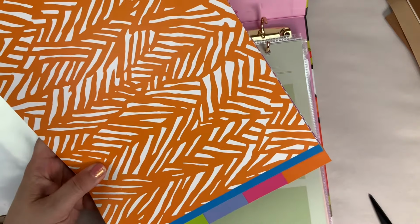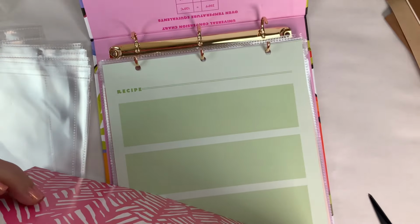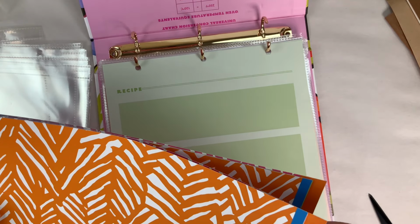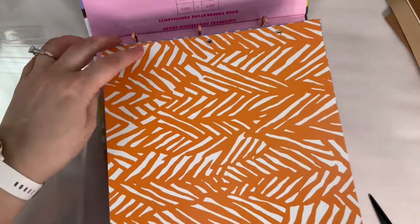And so I will probably organize these in that way so that I have a tab for the 4 protein choices that we do most. And then I would use the 5th one for eggs, I think, or a meatless option. And then I don't know what I would use the other 5 sections for. I'll probably add to it as I go.